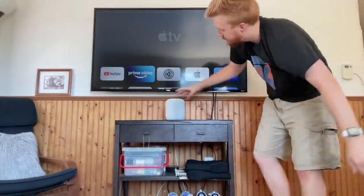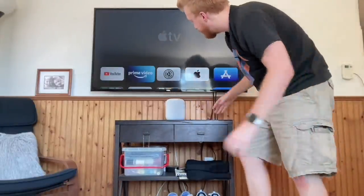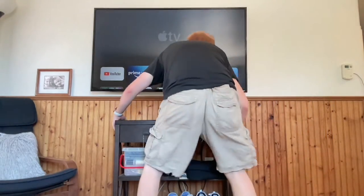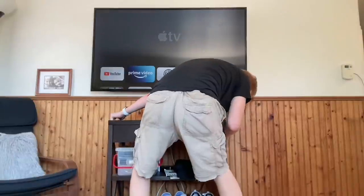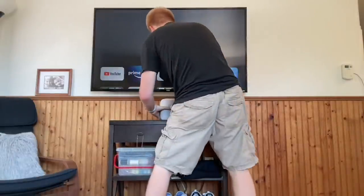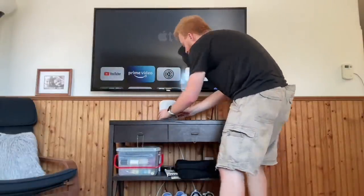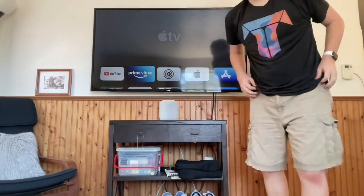What do you guys think? Should the HomePod go down here or should it stay up here? It has to be centered. Like so. Right down the middle. Is there a way to ensure that the HomePod is like optimized for the room?